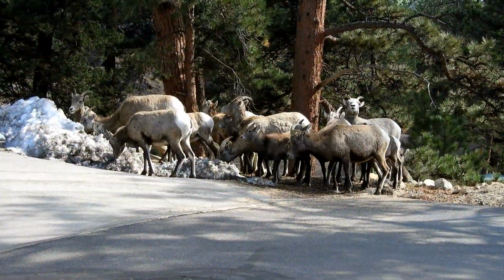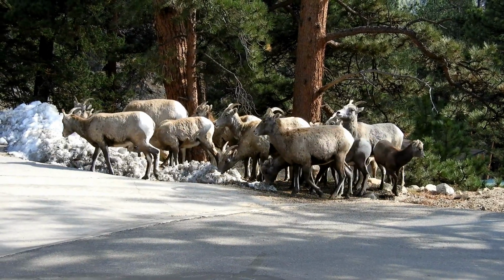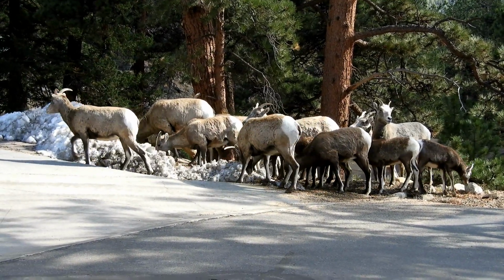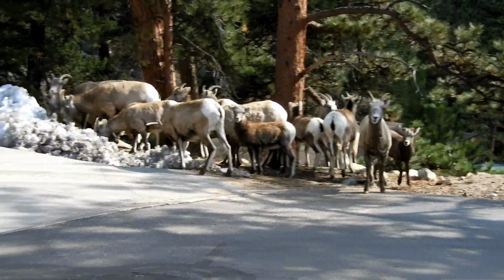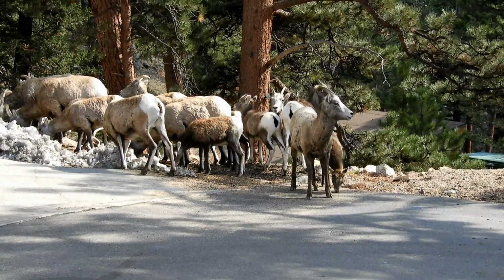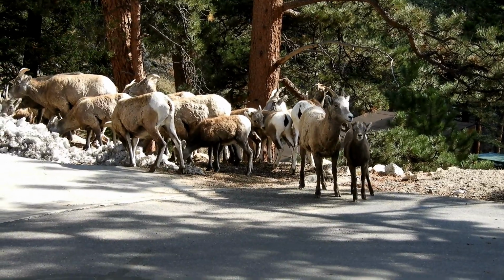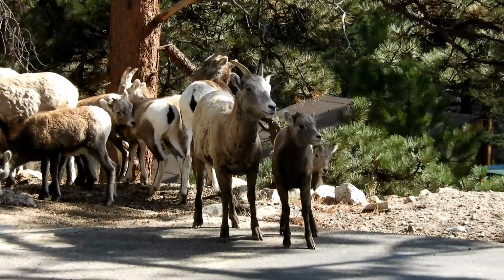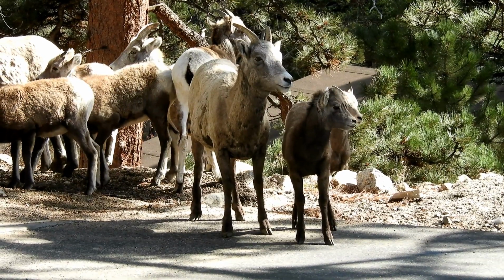We've got a bunch of bighorn sheep down here at the cabins. It's a nice surprise for the end of the hike. Oh, is that one gonna come over here? Oh, he's got a little baby. Baby bighorn.